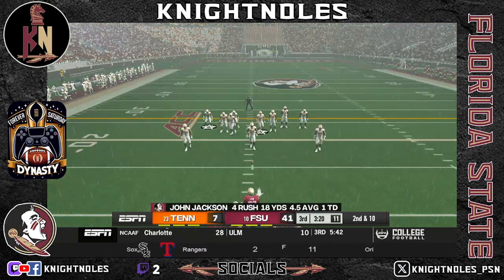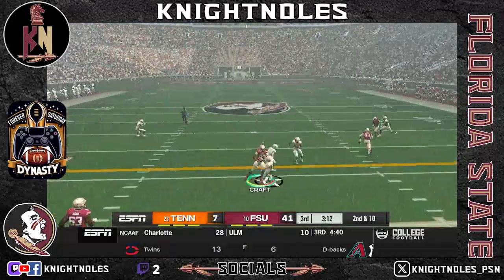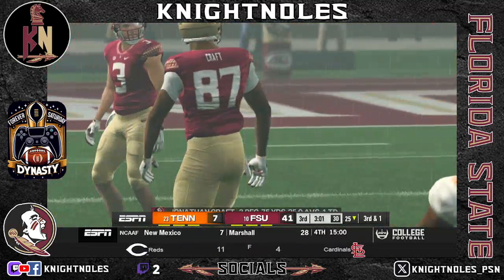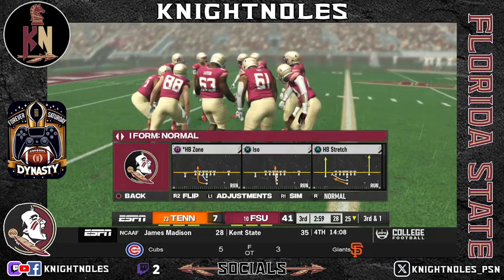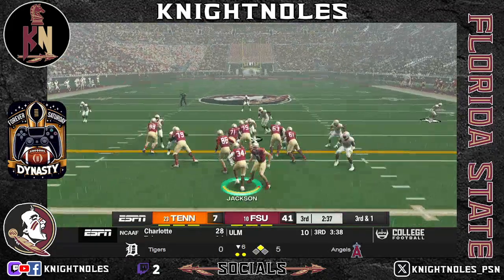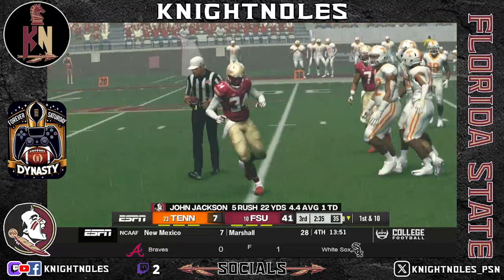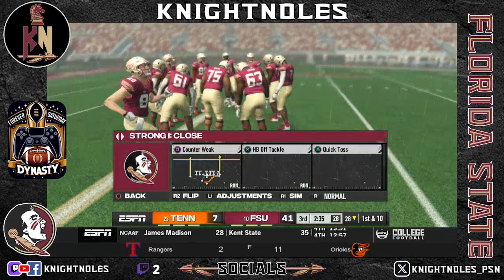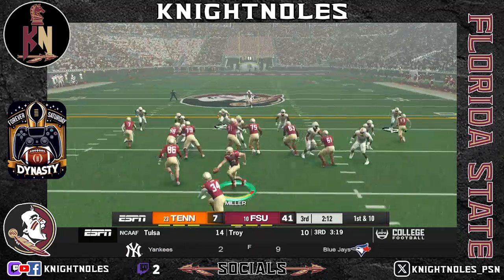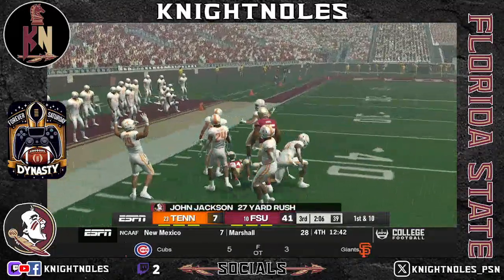From their own 16-yard line, it's second down. Florida State up by a big margin. He's tackled at about the 25-yard line. Bring him down right around the 28-yard line. First and 10. Ball on their own 28. He's to the 40. He's at midfield. And they bring him down at the 44-yard line.